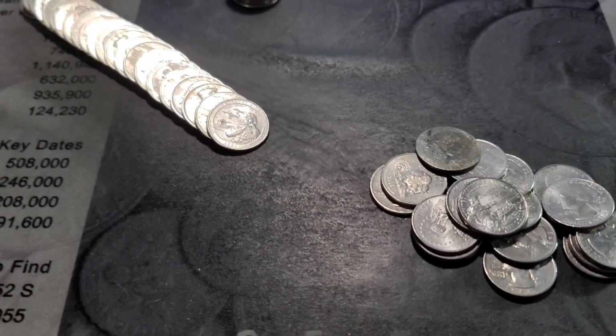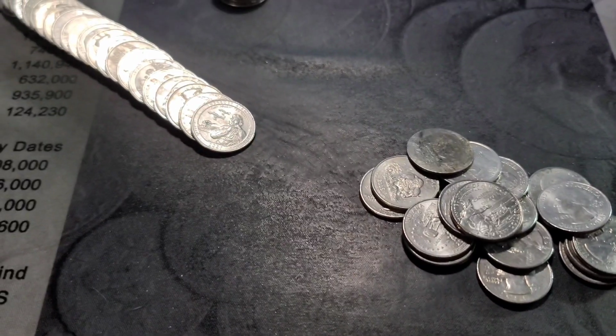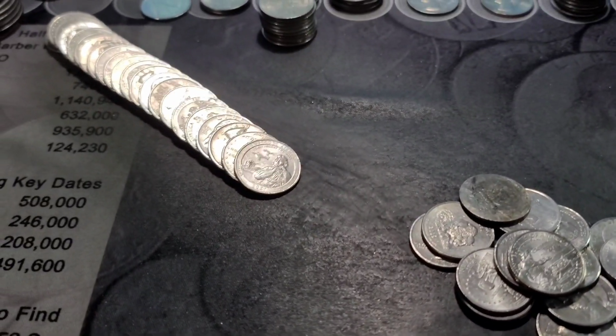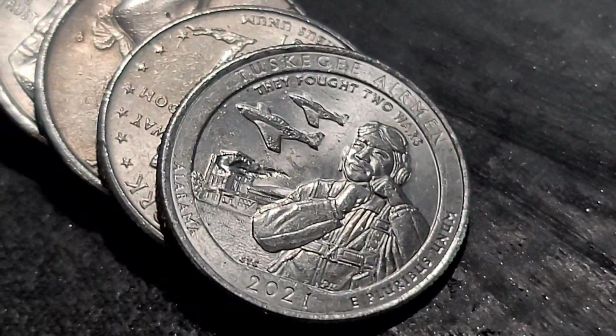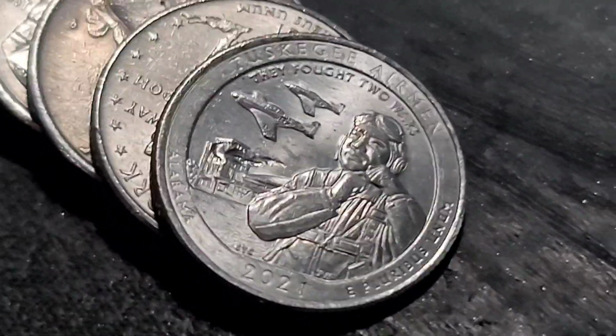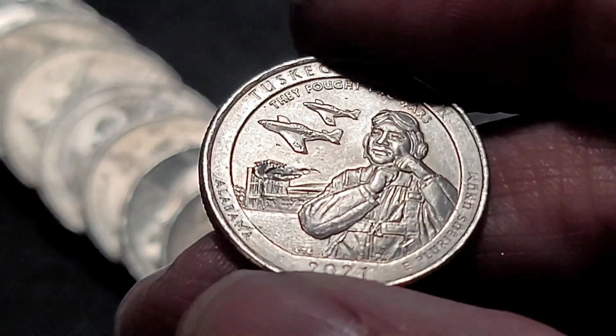All right, I am on roll 31, about a third of the way through. Do you see it? We got a burning building. Yeah, buddy. That's an awesome find. I didn't think there were any of these left. Look at that.